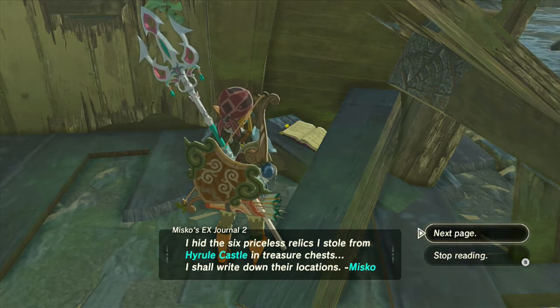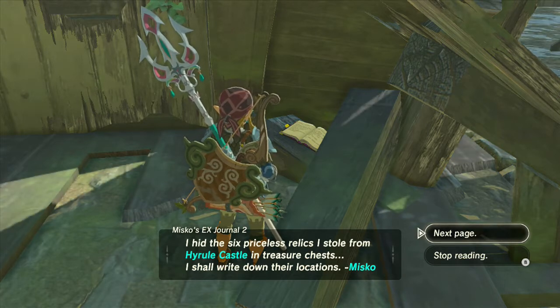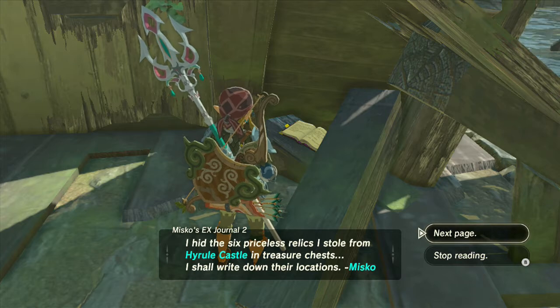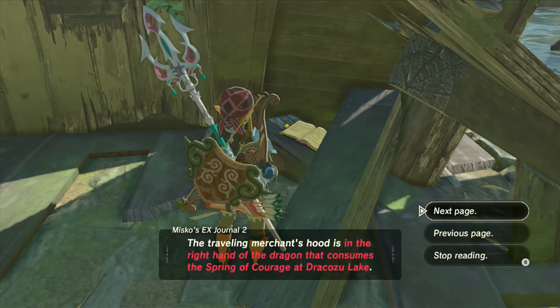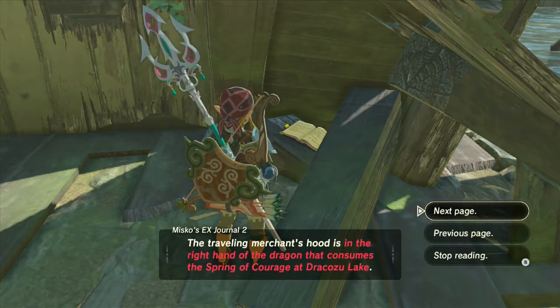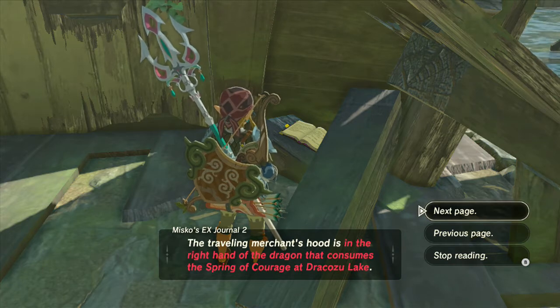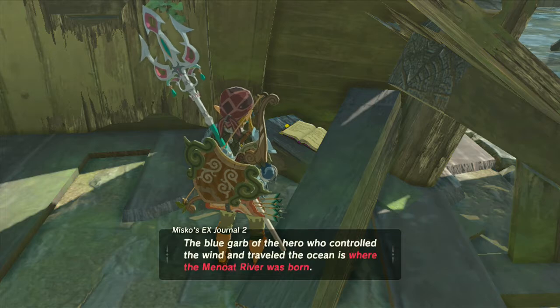Misko's EX Journal 2. I hid the 6 priceless relics I stole from Hyrule Castle in treasure chests. I shall write down their locations. The traveling merchant's hood is in the right hand of the dragon that consumes the Spring of Courage at Dracozu Lake. The Spring of Courage. Okay, well, we found the Spring of Power, but not the Spring of Courage.